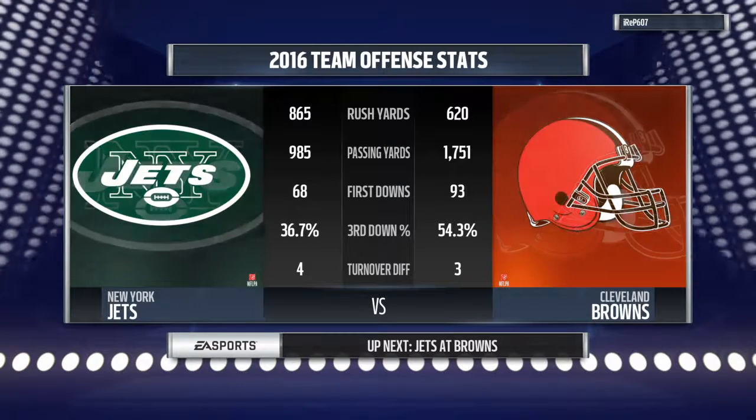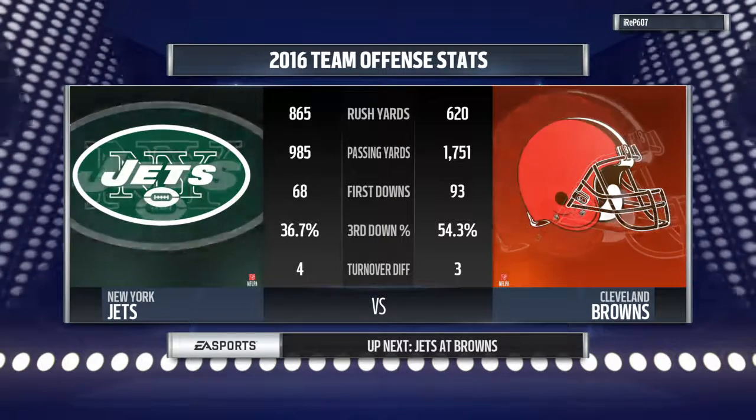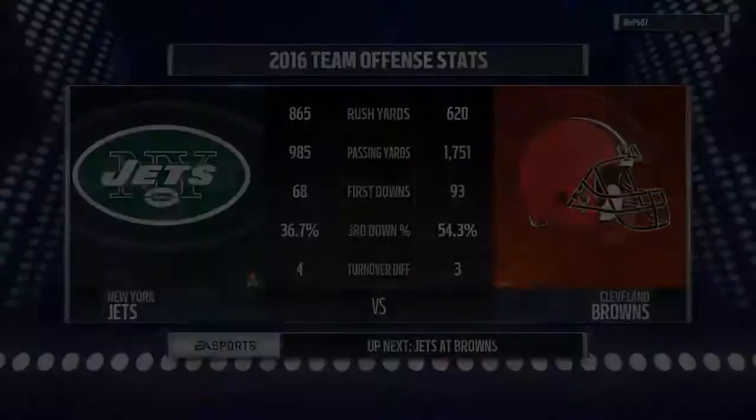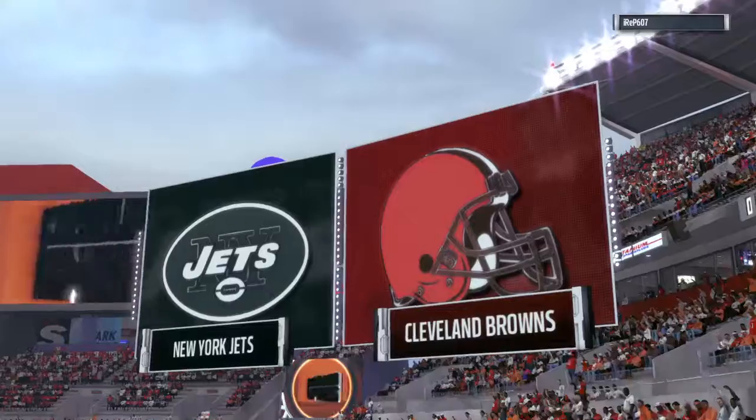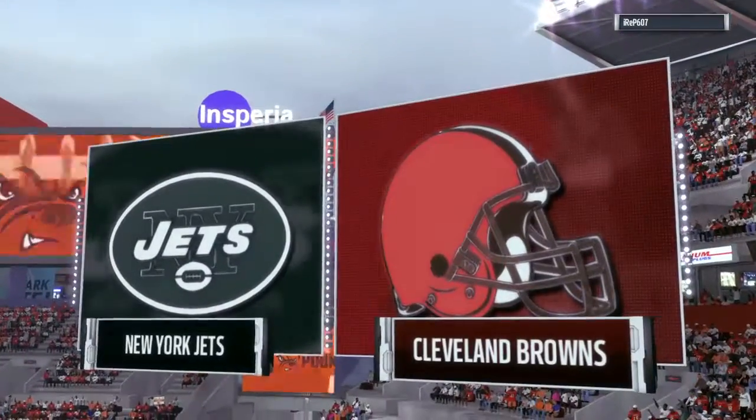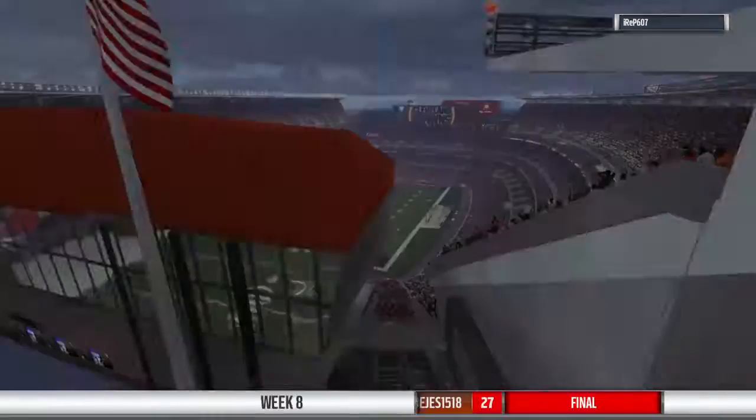Hello, everyone. I'm Larry Ridley, and this is the NFL on EA Sports. The Browns come into today's matchup wanting to find a way to walk out of the stadium with win number 5 on the season. It's the Jets going up against the Browns.